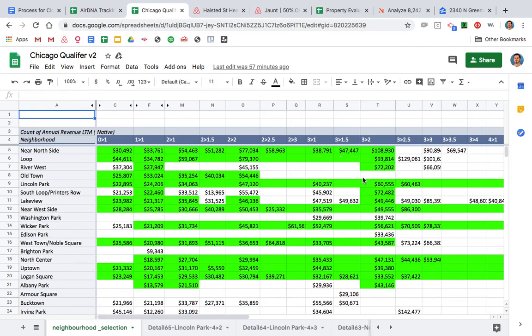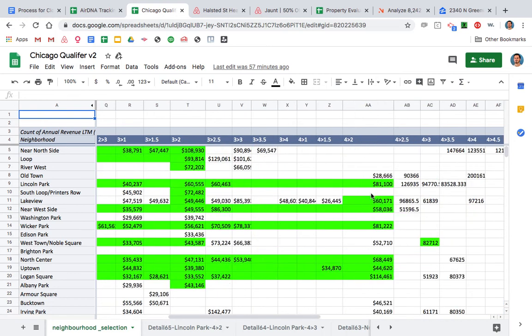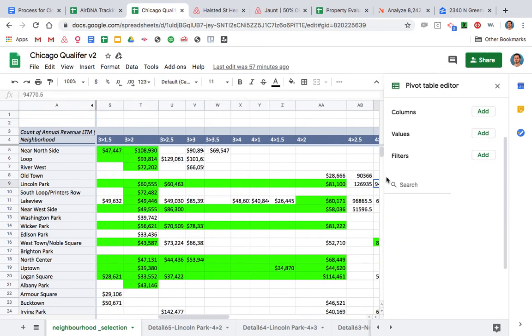So what I've done is I've gone to where I am, so I'm in Lincoln Park, and that's the neighborhood that this home is in. And I have gone to the unit size, which is a 4 bedroom, 3 bath, which is this guy right here. Don't worry about the colors, that's a different reason altogether.